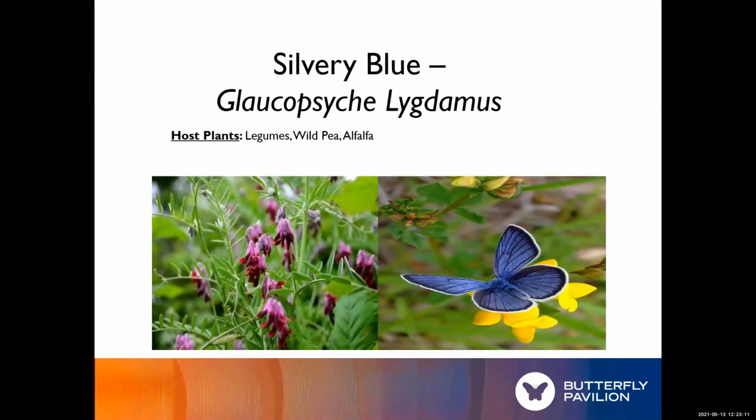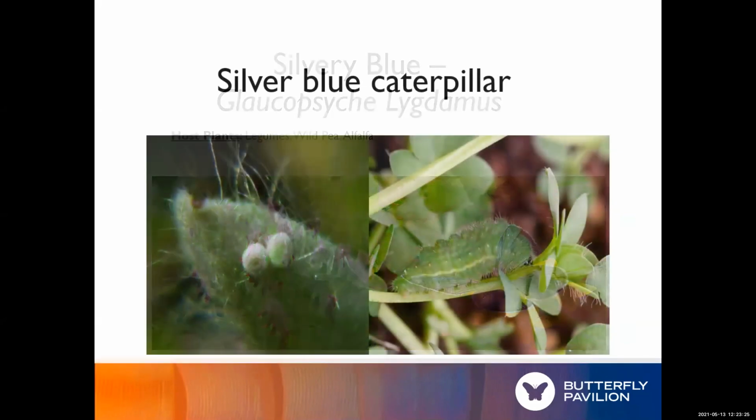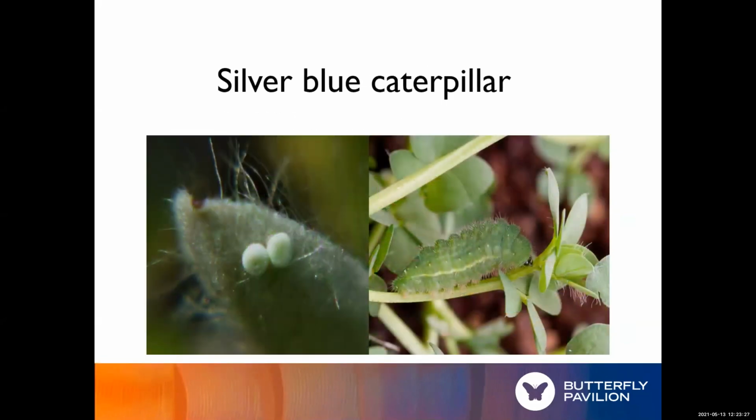And then one of my personal favorites, the Silvery Blue, is a very gorgeous bluish color, as its name suggests. Their host plants are also going to be some of those legumes, alfalfa, wild pea, and they look pretty camouflaged as caterpillars. They're just a normal kind of green, so they're not going to stand out like some of these other ones. But they will be a little bit furry looking as well, so you can tell them apart that way with those short little white hairs.